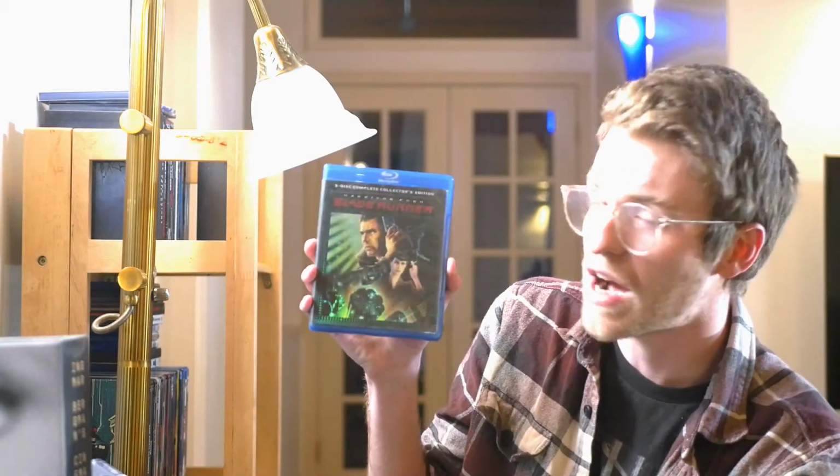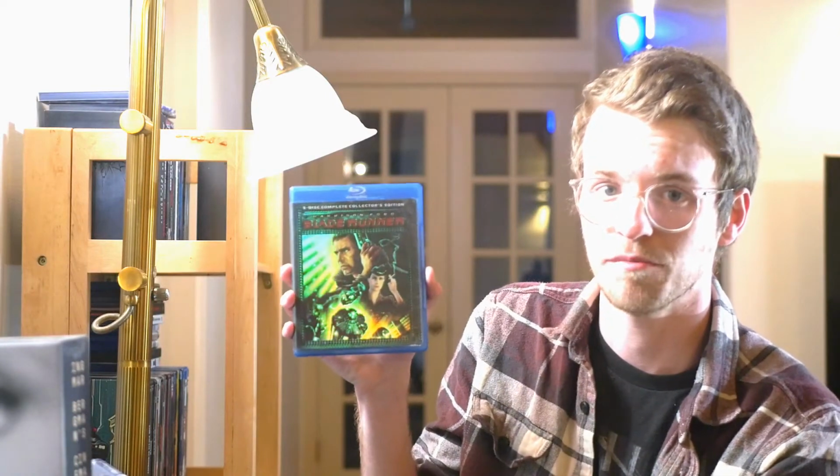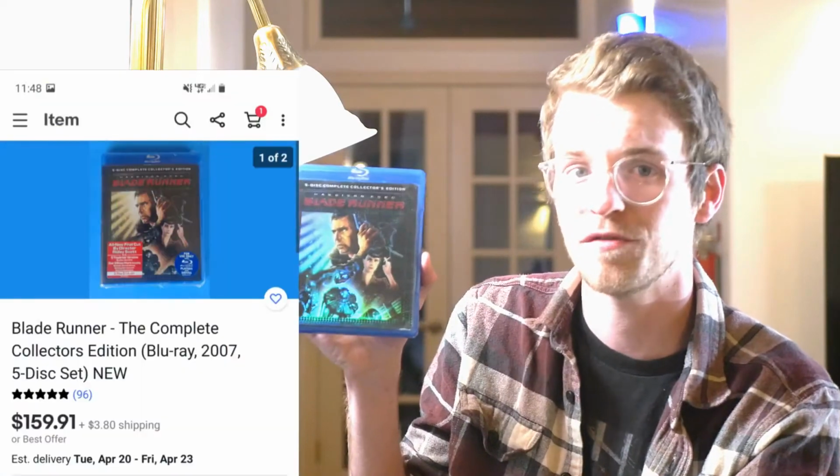Next is one of my favorite films of all time, and that is Blade Runner. This is the 5-disc special edition of Blade Runner. This collects all of the cuts, your international cut, your original theatrical cut, your director's cut, and of course the 2007 final cut. It also has a ton of special features, documentaries, all the good stuff. Currently valued at around $159.